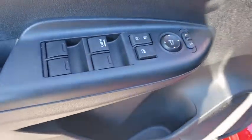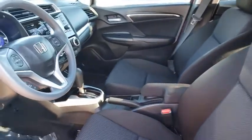trip computer, security system. This vehicle is Carfax certified one owner and qualifies for the Carfax buyback guarantee.